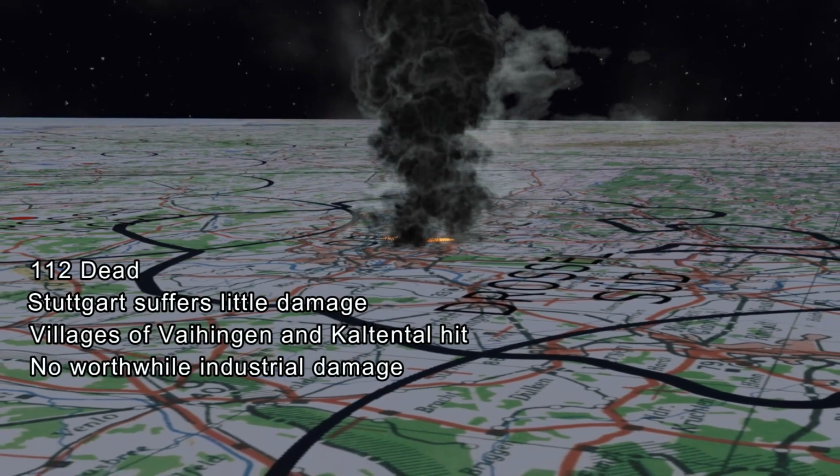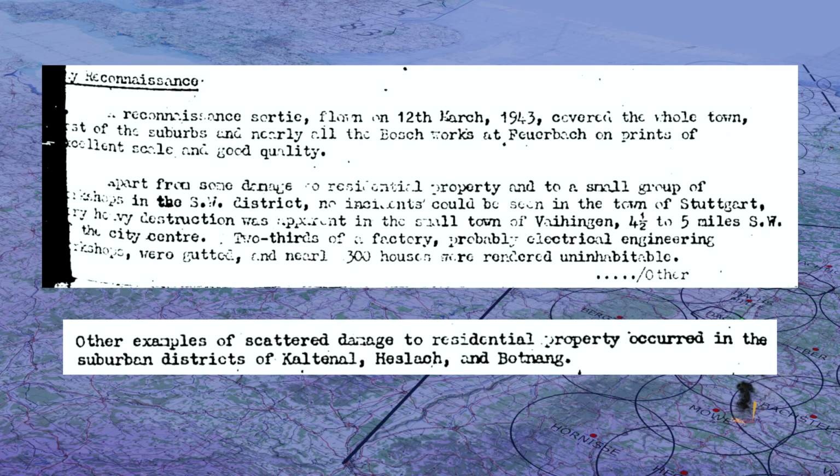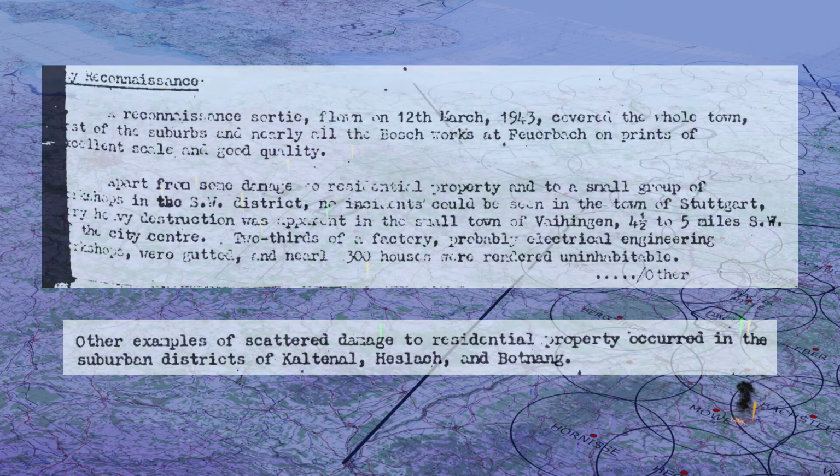Stuttgart escapes serious damage. Photo reconnaissance the next day shows almost no damage to Stuttgart, while the village of Weingen is seen to have suffered severe damage. 3 other outlying villages in the area also show evidence of scattered damage from the errant bombing.